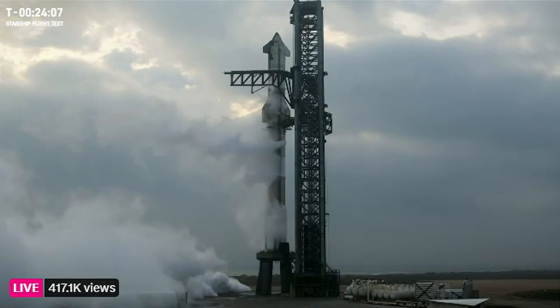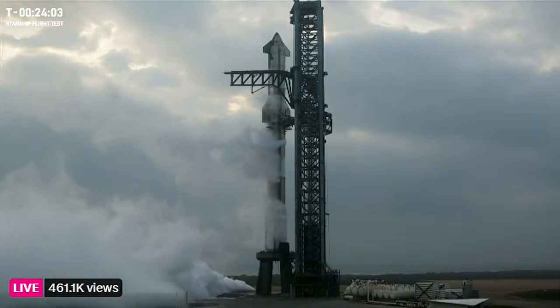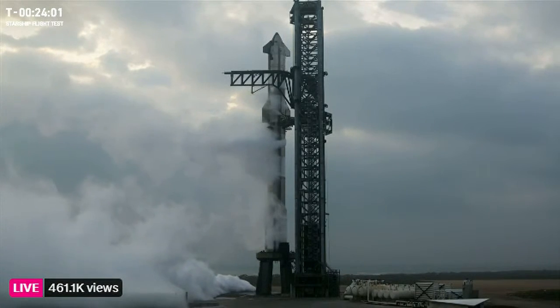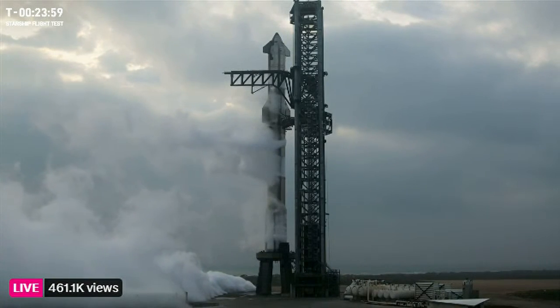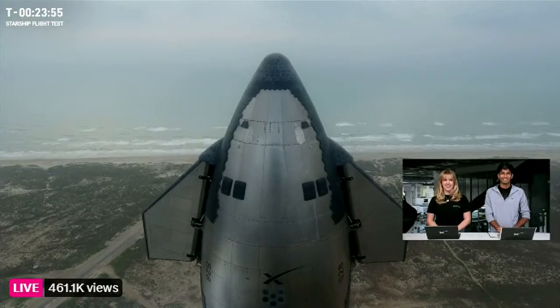The data that we gather today, of course, will help us continue to build a rapidly reusable Starship for the future. Now, much like our first 2 flight tests, today also still just a test. Our goal is to gather data to continue iterating and ultimately improve Starship.